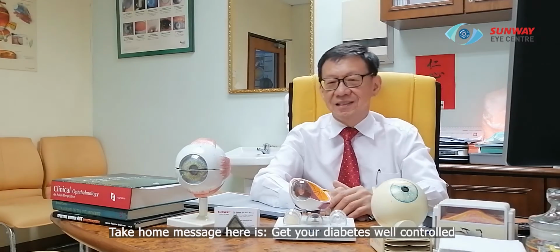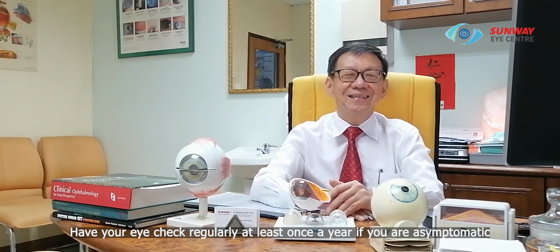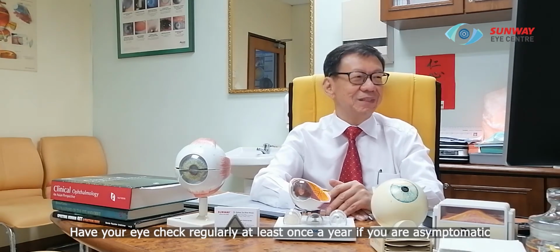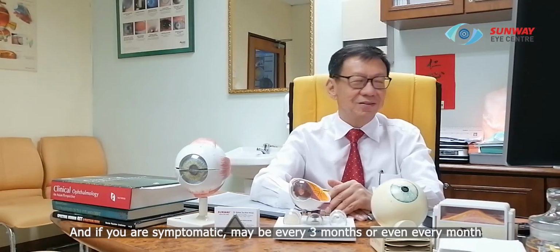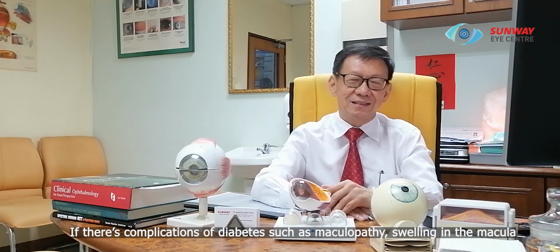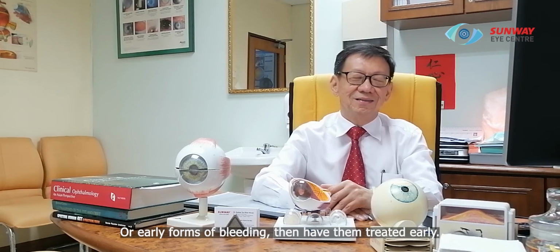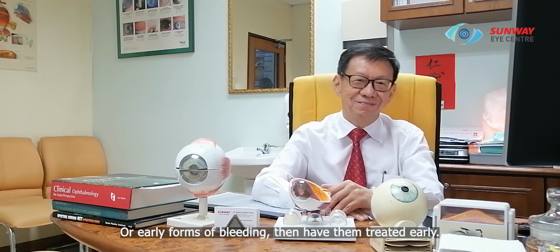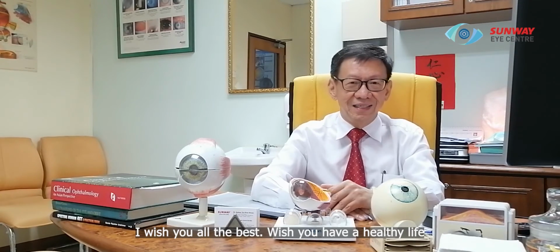The take-home message here is get your diabetes well controlled, see your doctor regularly, have your eyes checked regularly, at least once a year if you are asymptomatic. If you are symptomatic, maybe every 3 months or even every month. If there's complication of diabetes such as maculopathy, swelling in the macula, or early forms of bleeding, then have them treated early.